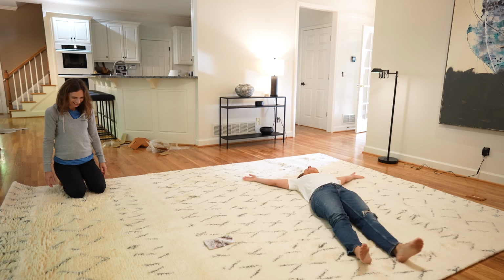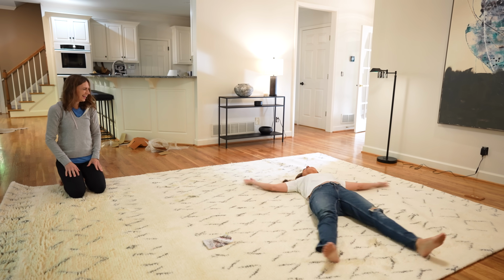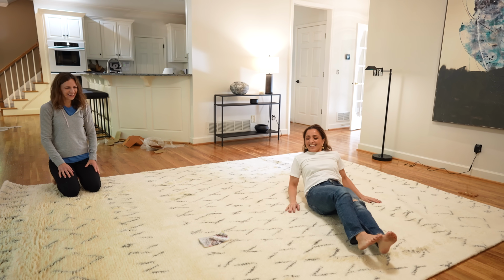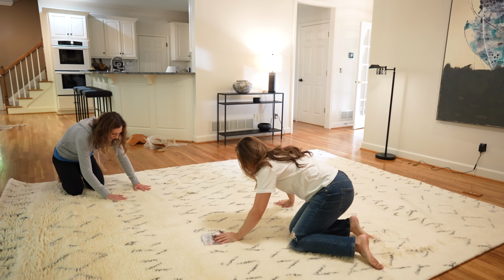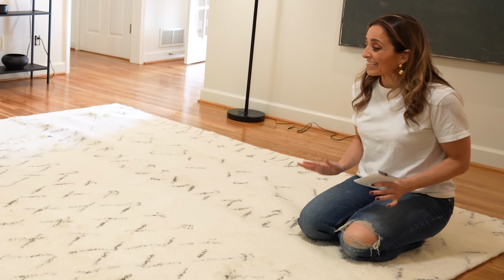Kevin's missing out on everything. I can't do a snow angel. That's how you get it all spread out. I'm gonna literally be covered in wool because these things shed. Yeah, this is gorgeous.